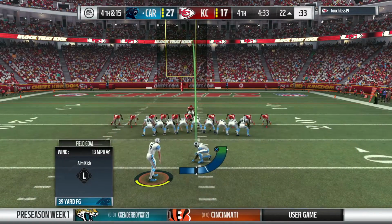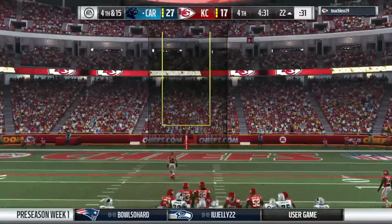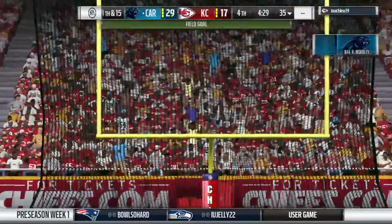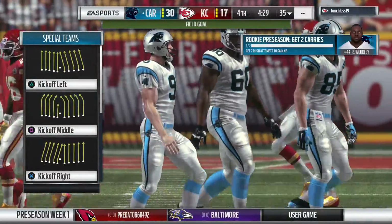So on 4th down, out trots the kicker in a big spot here. It's a 39-yard attempt, right hash. And Gano's kick is right through. And that will stretch the lead up to 13.